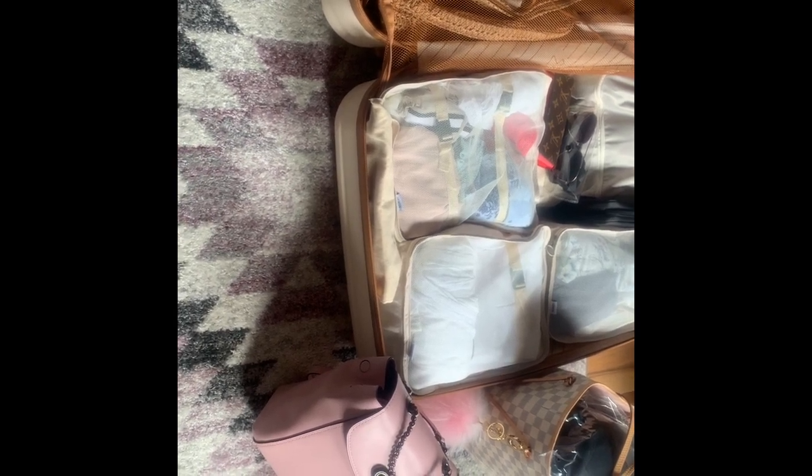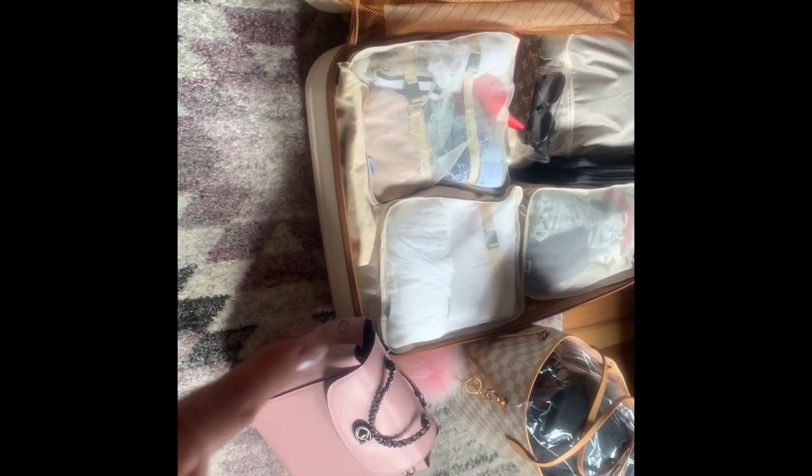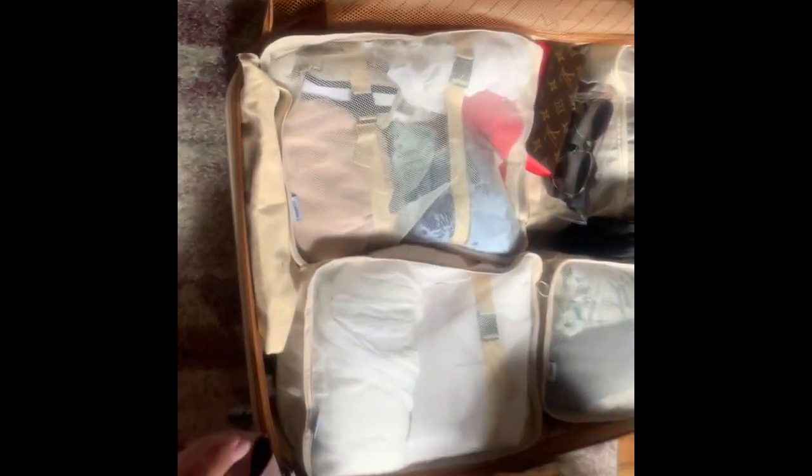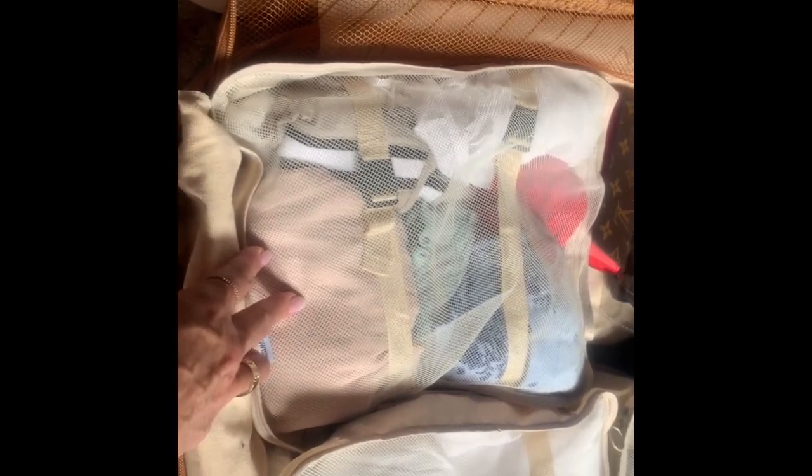Guys, I thought I would quickly show you how I packed. In my suitcase, I have packed in a smaller bag summer dresses, t-shirts, underwear, bath things, and one bag here from Louis Vuitton. I also have another one here, sunnies, and under here I just have shoes, a beach bag, a hat, and some shoes.